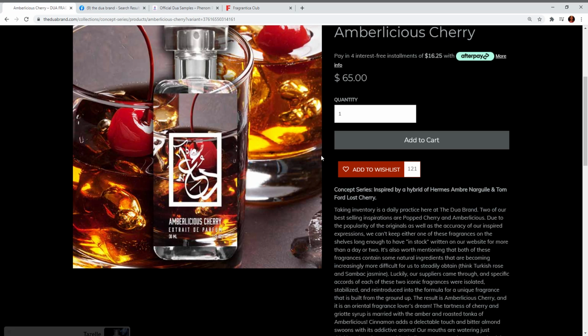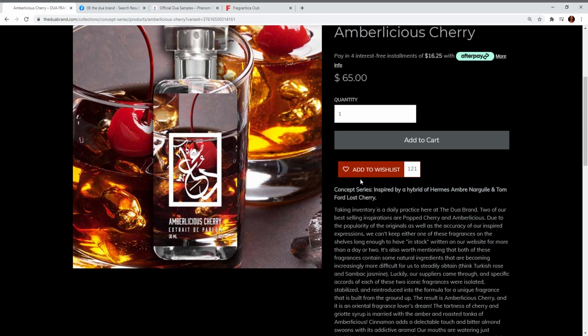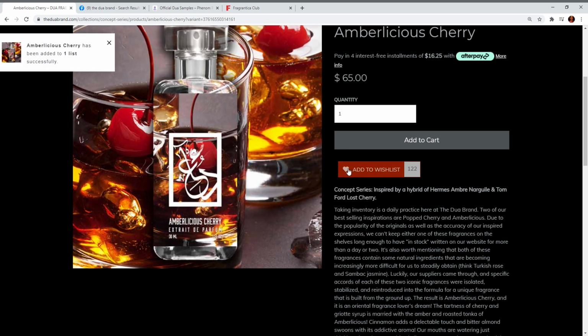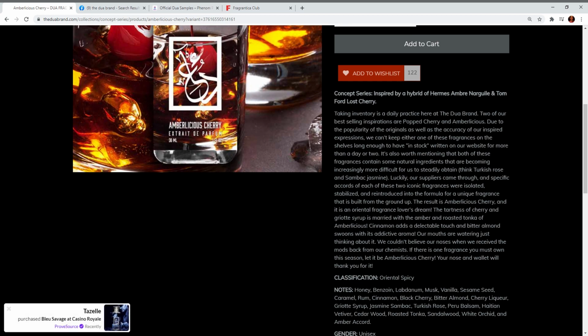So since we've come to this page for this fragrance, you'll see that they give you the name. Beware, beware, they accept Afterpay. Don't get caught up, okay? From personal experience. But they have a feature where you can add this to your wish list. Here you can see that 121 people have done so. This means that it's not on my wish list, but if I did, it will be a solid heart. You've added Amberlicious successfully. So they give you this beautiful, poetic story about this fragrance and its inspiration, the classification, and the notes. Gender, concentration. We know we're going to get the 30 ml standard size.